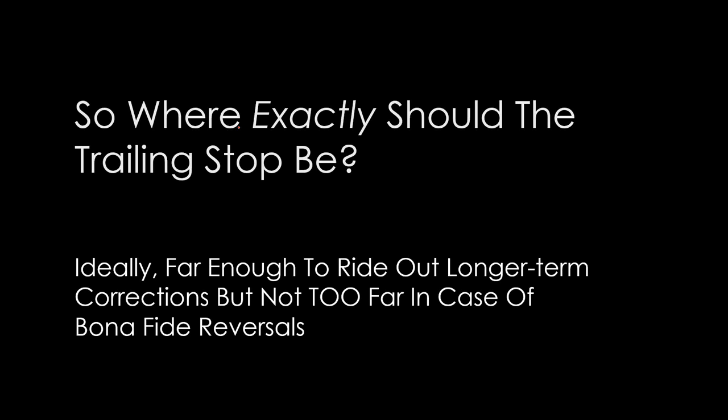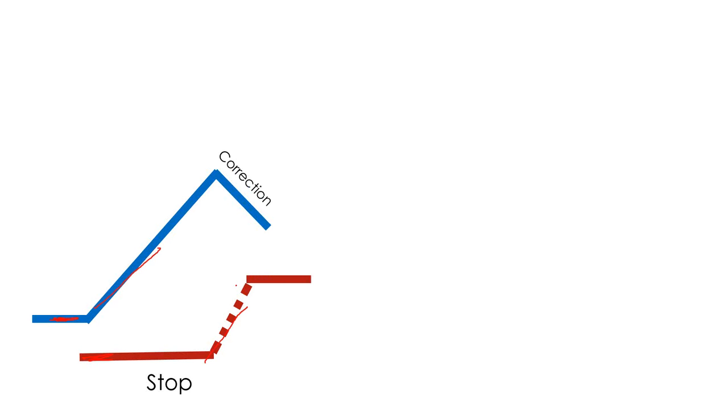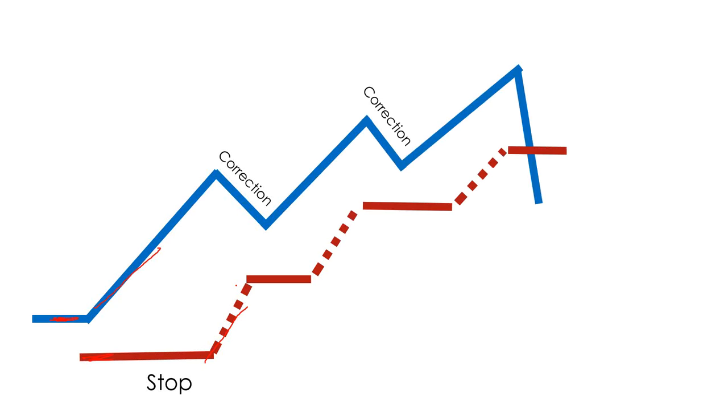But the quick answer to that is, ideally, it needs to be far enough away to ride out a longer-term correction or corrections, but not too far in case of bona fide reversals. So let's say you're long a position, and the position is right around here, and your stop's right around there, and then the stock begins to rally, or whatever other market you might be trading. Once it begins to correct, you don't do anything with your stop. You stop trailing it higher. You trail a stop higher as it moves in your favor, obviously. So in an ideal world, you're able to ride out these corrections along the way. And by slowly loosening that stop up over time, you give it more and more room to ride out corrections in a longer-term trend.